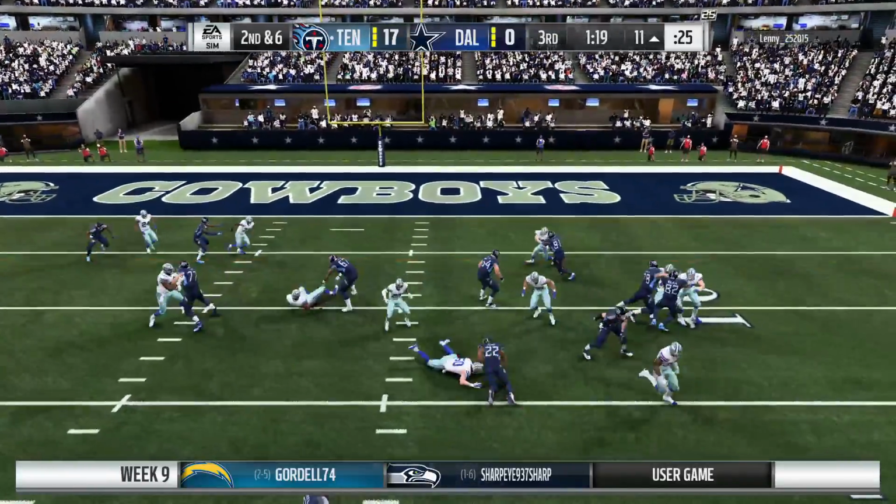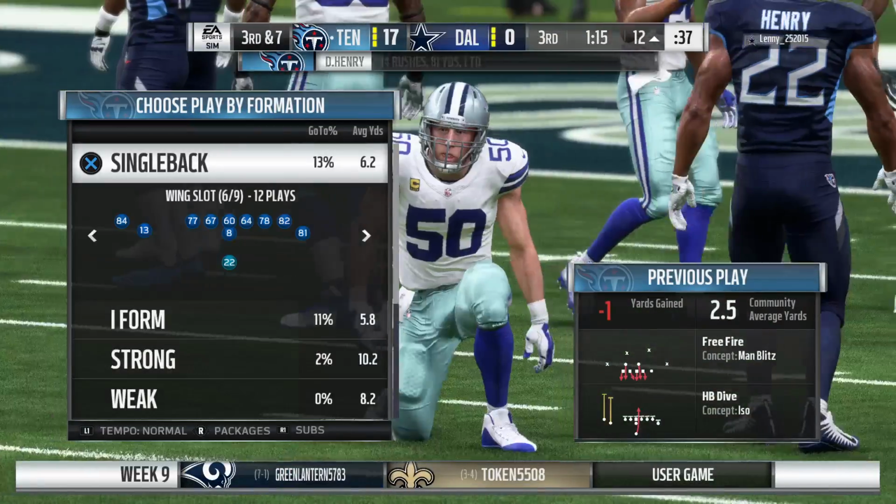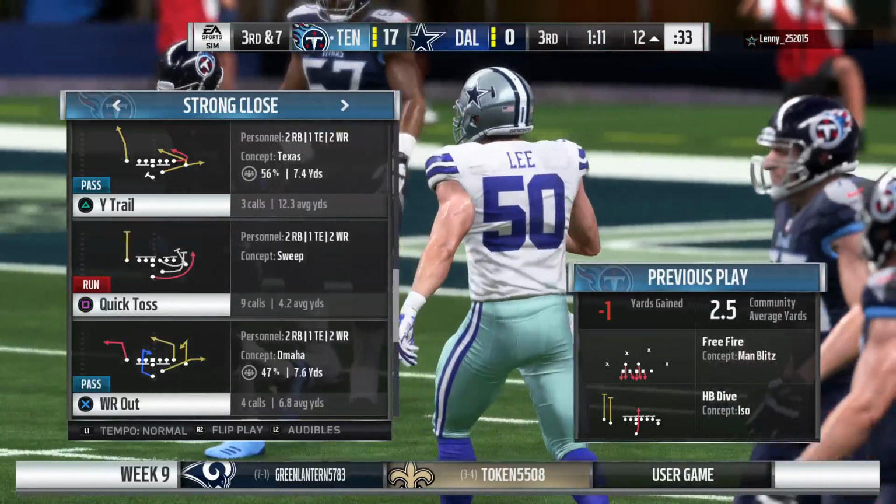They'll run it again with Henry. And he is met in his tracks behind the line of scrimmage. And they'll lose a yard that time, and that's going to lead to a 3rd down.